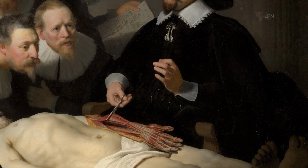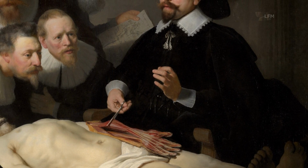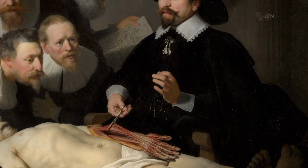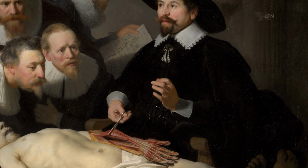In recent times, medical specialists have commented on the accuracy of the muscles and tendons painted by the 26-year-old Rembrandt. It is not known where he obtained such detailed knowledge, though it is likely he copied the details from an anatomical textbook.